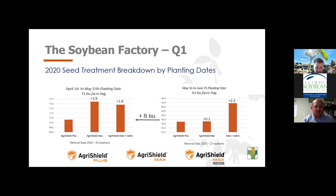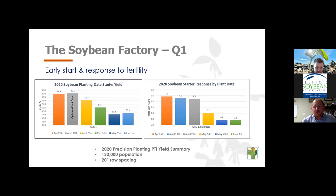And then again, on those earlier plantings, almost 2 bushel response to have an extra inoculant on that seed when you go into cold soils. And then I was pleased to see that Saltro, even in the late planted, actually did have a nice, over 2 bushel response, even though we had very minimal SDS across the country this year. I think some more data to validate why you should start the first quarter of your season earlier.